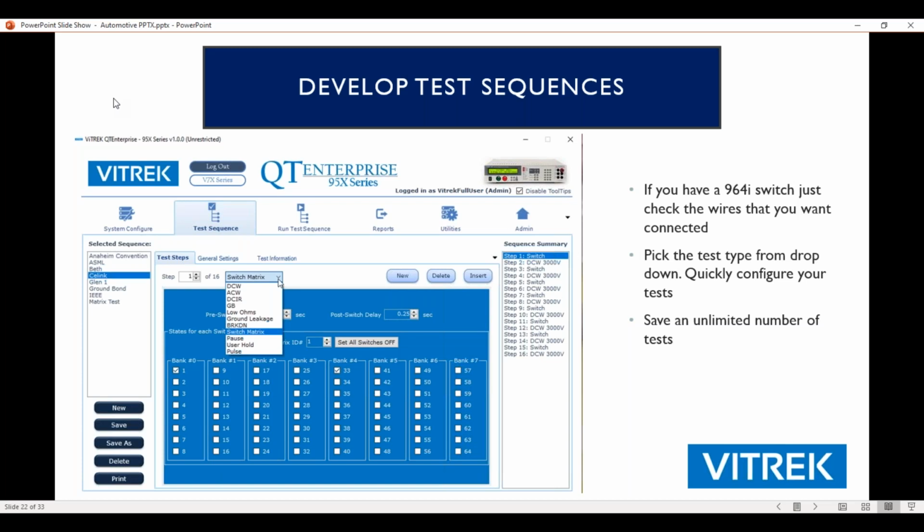If this was live, and we can show you guys a live demo of Quick Test Enterprise at any time, we'd be able to scroll through and see exactly what steps are making up our sequence.